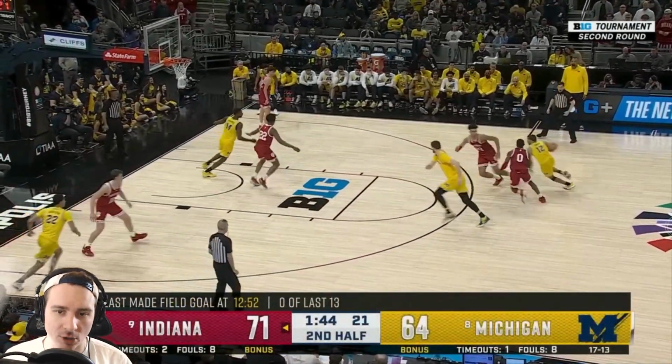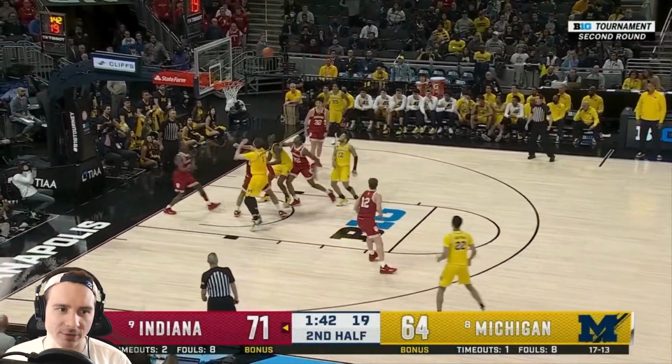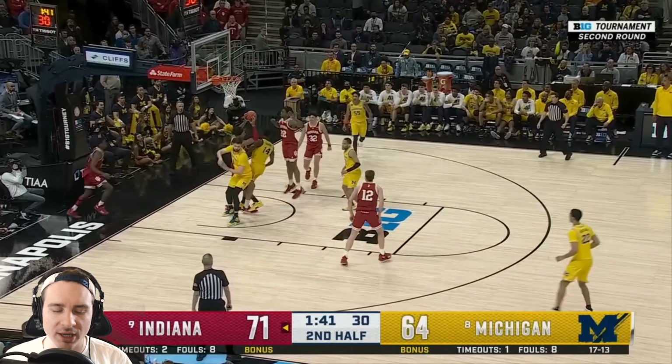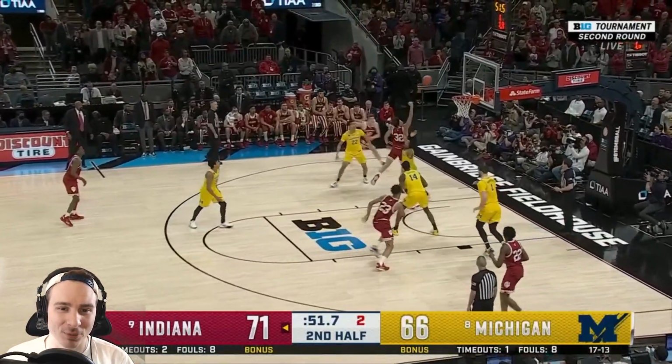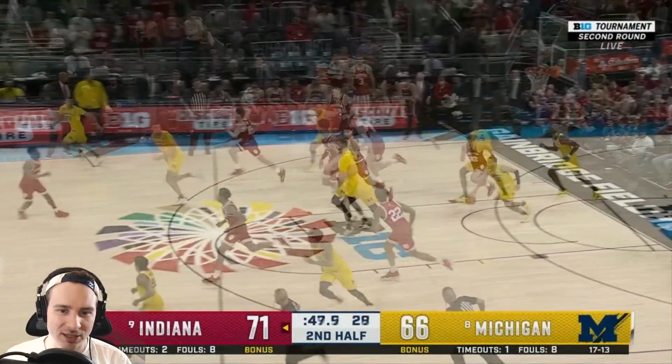He's happy. Devontae Jones driving with the right. Finally, floater, right? Let's pause it there. 11 minutes without a basket for the Wolverines. That's not great. 5-point lead for the Hoosiers.